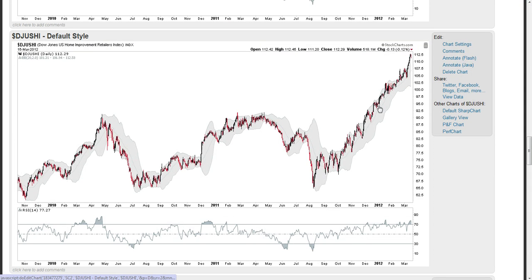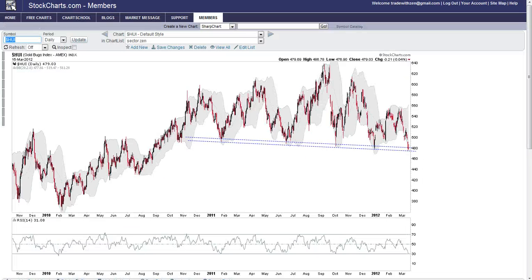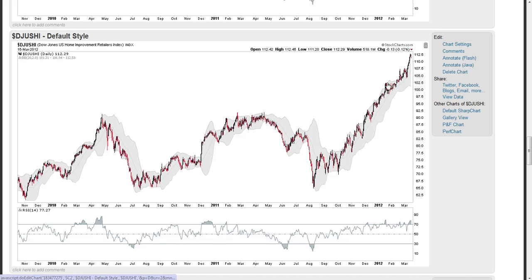Home improvement, I didn't even bother drawing the trend lines. I mean, this is so steep, and this is almost reminiscent of a bubble. So be careful if you're in some of these stocks, if you're in some of these sectors. And there are so many sectors that are looking like this. These are some of the most exaggerated to the upside. These are just some that stood out. But a lot of sectors that I looked at tonight are quite overbought.